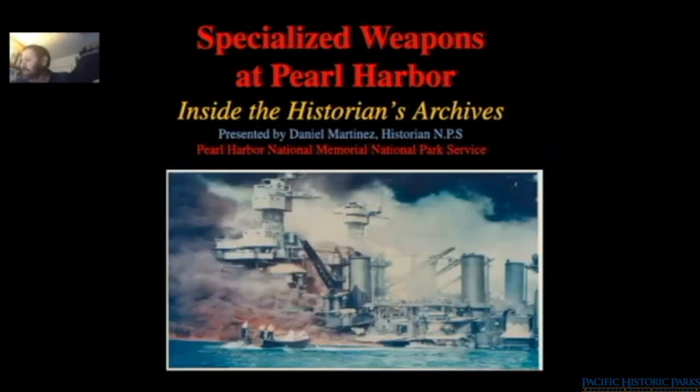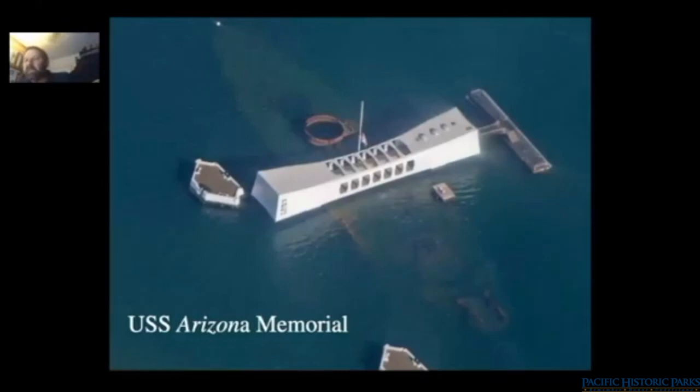Today, the USS Arizona rests underneath the memorial that honors the men that died that day. The death of this battleship was due to the specialized weapon that was developed by the Japanese Imperial Navy. In the outbreak of the war, they would use three special weapons. The one that was so dynamic was the aerial bomb, and we'll get into that a little bit later as well. Next slide.